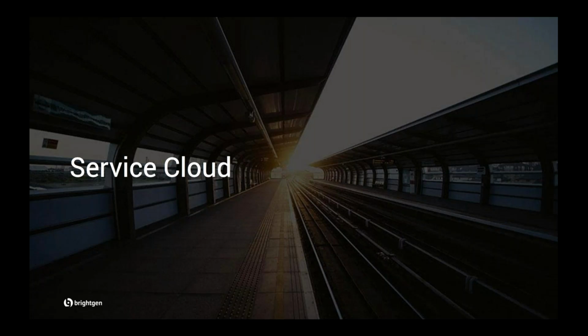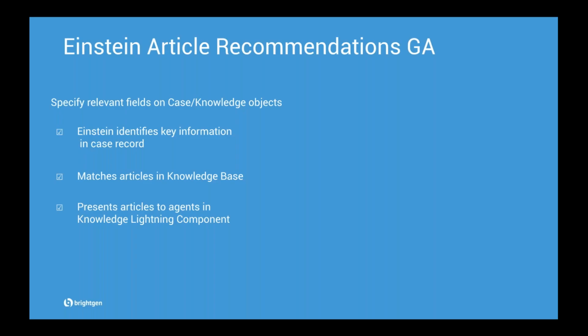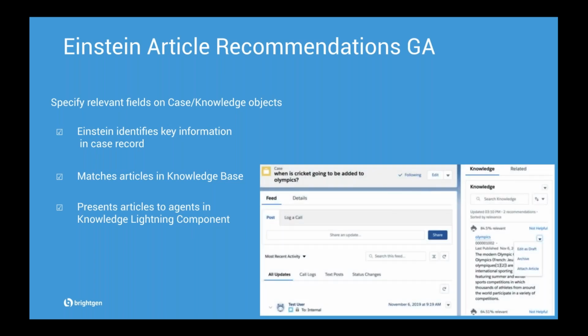So next we have Service Cloud. Einstein article recommendations are now generally available. So basically you configure relevant fields on case and knowledge articles to associate them with each other. Einstein then identifies the information on the case record, matches it to articles in the knowledge base, and shows recommended articles to agents via the Lightning knowledge component.